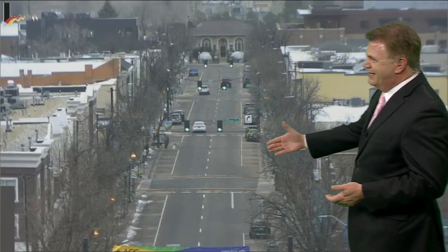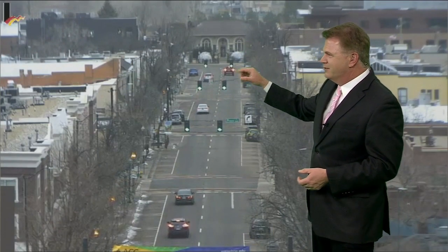It's dry here in downtown Littleton, looking right down Main Street towards Santa Fe, which would be on the other side of the buildings over there. So a good drive for us overall. We'll take a look at some of those travel times. And there's one problem in Aurora you want to know about. That's coming up in just a minute.